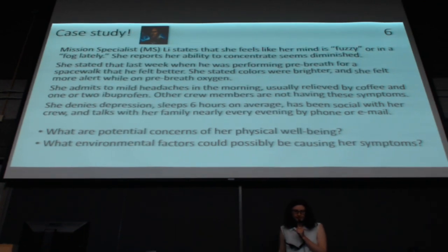And then one last case study. We have a mission specialist. She says she feels her mind is fuzzy or in a fog. She can't concentrate well. When she was receiving extra oxygen before a spacewalk, she felt better. She saw that colors were brighter. She felt more alert on the oxygen. She has headaches in the morning, usually relieved by ibuprofen. Another important thing is she's the only crew member reporting these symptoms. She seems to be as social as usual, and is sleeping normally. So what are your concerns for her well-being, and what environmental factors?